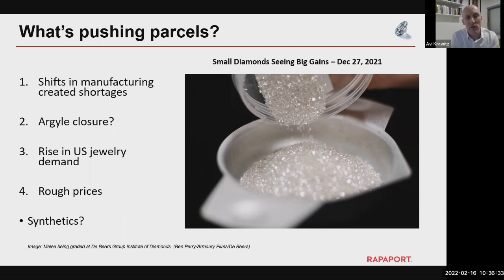Even though we're also seeing increases in demand for synthetics, the fact that natural small diamonds are gaining at such a rate is an indication that the prediction about synthetics is not coming true at the moment. That's just an observation and an interesting side point, and maybe worth a bit more research from our point of view. Why not? Maybe it's just not yet. Maybe there isn't the supply of lab grown to make that impact yet. But I'm speculating at this moment. It's just something to put out there and something that we're starting to think about.